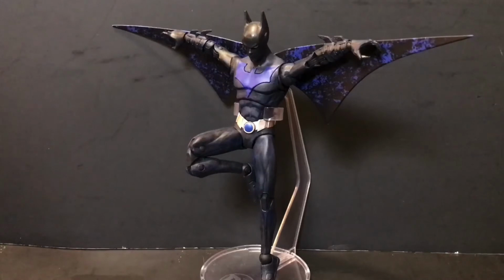I would highly recommend, if you haven't picked this one up yet, to do so, because I think it's a fun figure. You know, having an evil doppelganger of one of your favorite characters is always fun for toy photography and displays and stuff like that, so I think there's some fun to be had here.